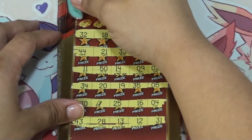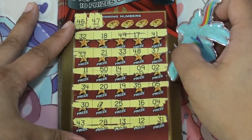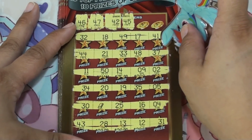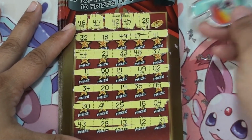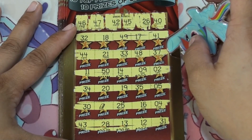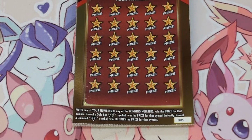Okay, here we go with the winning numbers of 46. Don't see 46. 47. 42. 45. 26. 40. Okay, I don't see anything else. Let's see what's underneath this gold bar here. $25. Ticket 5.